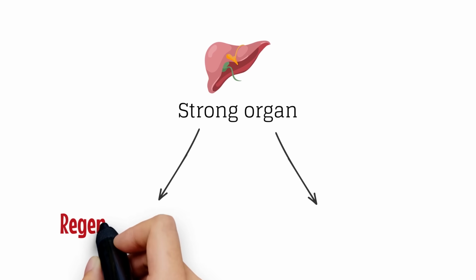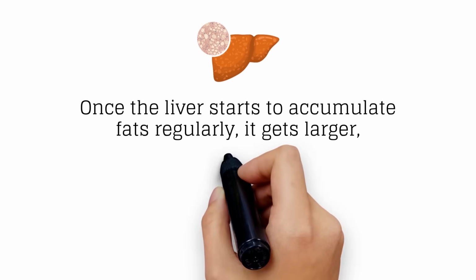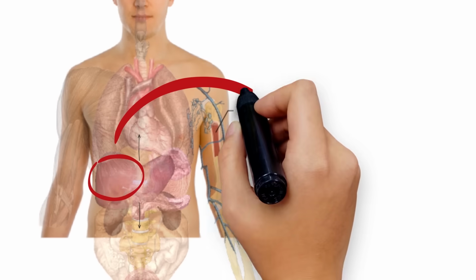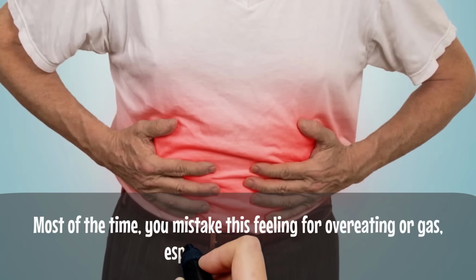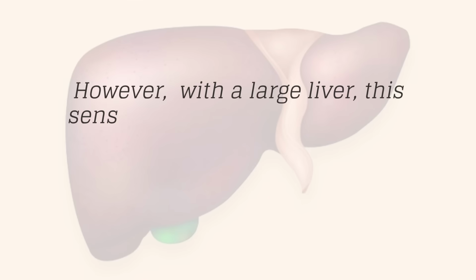The liver is an incredibly strong organ that is capable of regenerating and repairing itself. However, once the liver starts to accumulate fats regularly, it gets larger, a condition called hepatomegaly. As the liver gets bigger, it presses against other organs and tissues, reducing their functionality. This also causes a sensation of fullness, discomfort, or bloating in the upper right side of your abdomen. Most of the time, you mistake this feeling for overeating or gas, especially after eating. However, with a large liver, this sensation becomes regular.